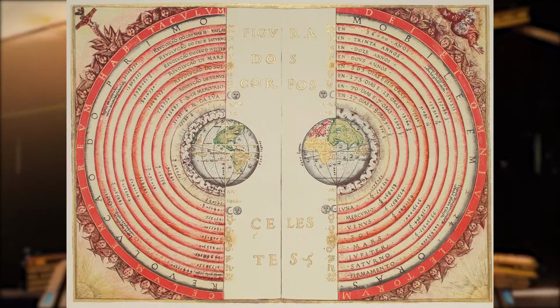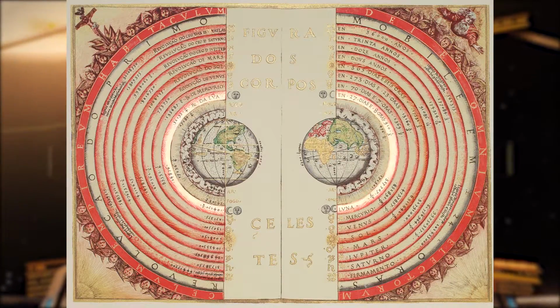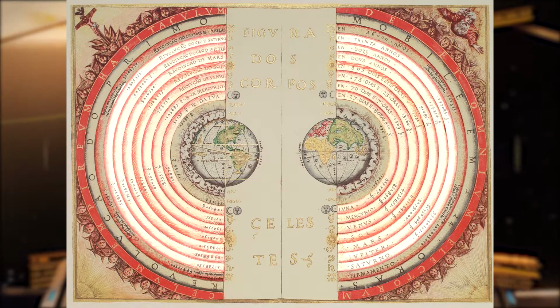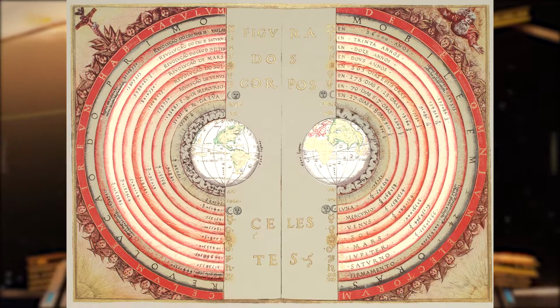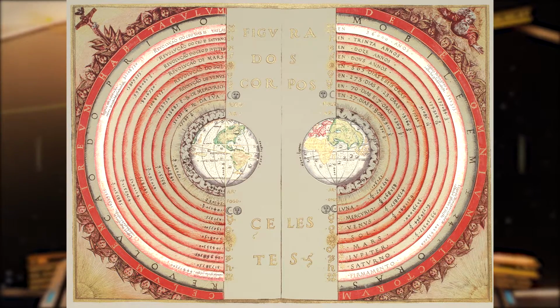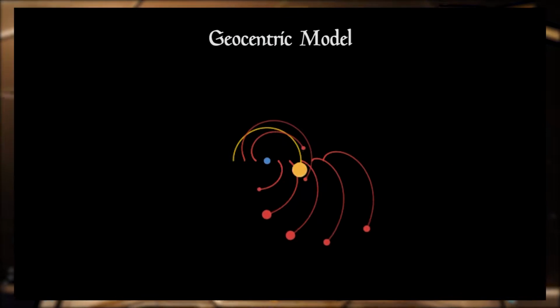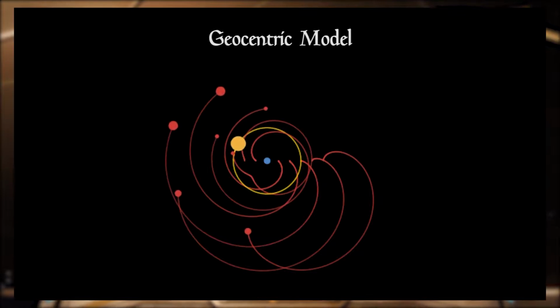Here's a 1568 depiction of the cosmos, with the Moon, Mercury, Venus, the Sun, Mars, Jupiter and Saturn, in that order, orbiting the Earth, all inside something called the firmament, sort of like a giant cosmic dome. The thing is, if you follow this geocentric theory and try to plot the orbits of the planets based on what you're observing, it leads to some pretty interesting results.